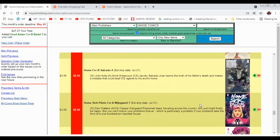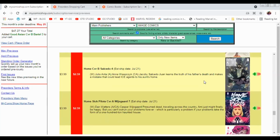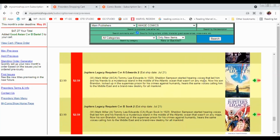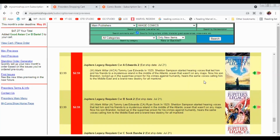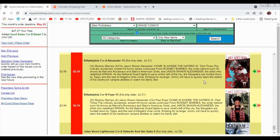Homesick Pilots. That cover looks cool. Zoe Thorogood for #7. Isn't that like a music book? That doesn't help me, I'm not into musicals in any form. Jupiter's Legacy, Requiem #2. I haven't watched that series on Netflix yet, but I have it on my list to watch at some point. Got Philadelphia, which is a dope book.